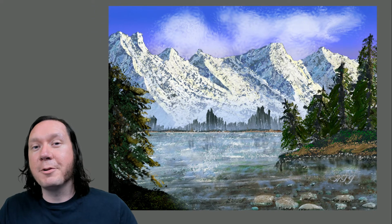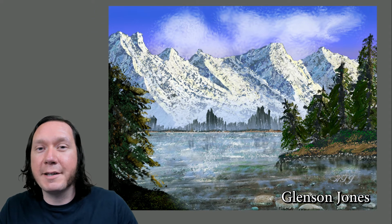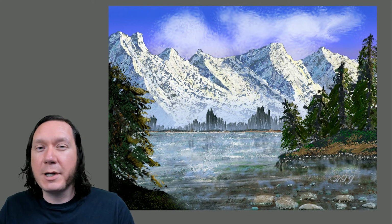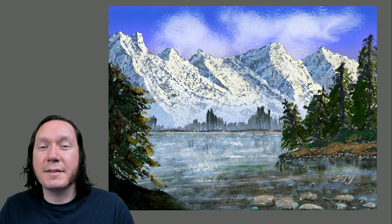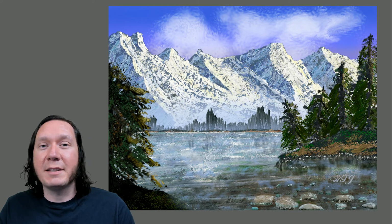And moving on to Glenson Jones's version of the Thick Paint Mountain, you can see some similarities between this painting and Tom Iverson's painting. But again, Glenson tweaked it and he made it his own so that it looks like its own unique composition rather than being a copy of the example that I was painting. And I really appreciate that when my students do that, because that's the point of these courses, is to learn techniques such as how to paint a mountain or how to paint trees. But it doesn't mean that you have to paint the exact same mountain that I paint. You can create all kinds of different mountains and adapt those techniques to suit your own favorite subject matter.